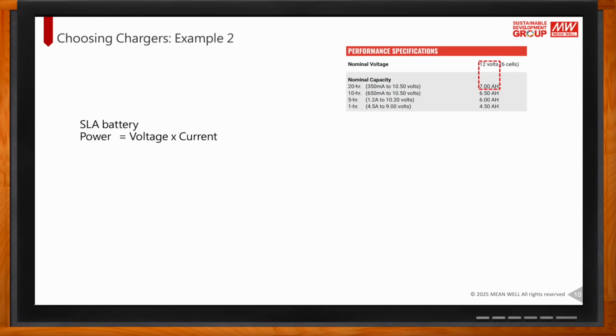However, there are some manufacturers out there that have specification sheets in a different format. For example, on the screen, we have a 12 volt, 7 amp hour lead acid battery. Now, you may wonder, okay, I understand this 12 volt. What is this 7 amp hour thing? How do I convert the 7 amp hour into the amperage I'm looking for?